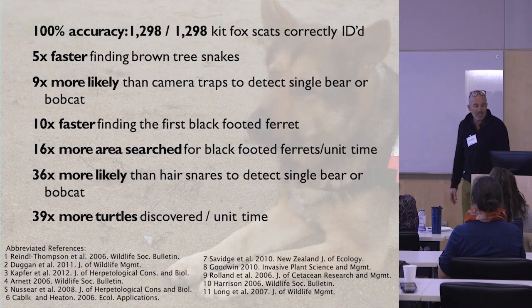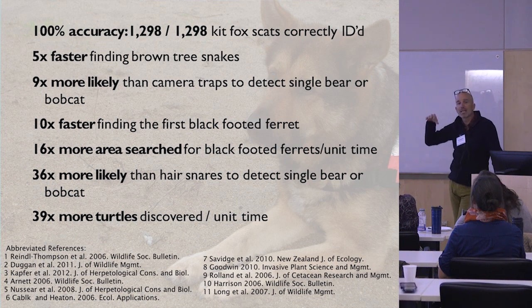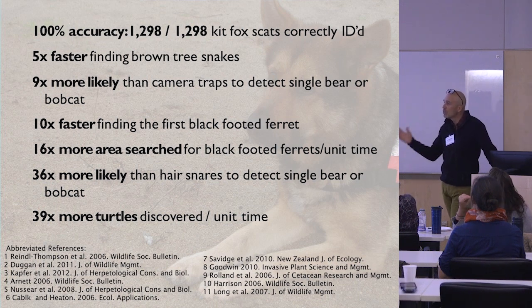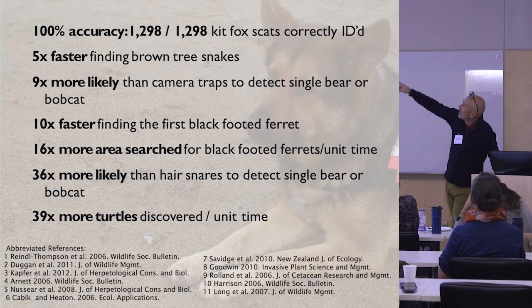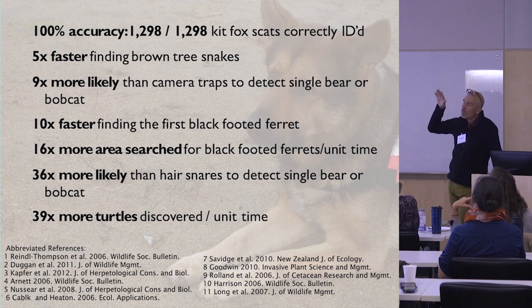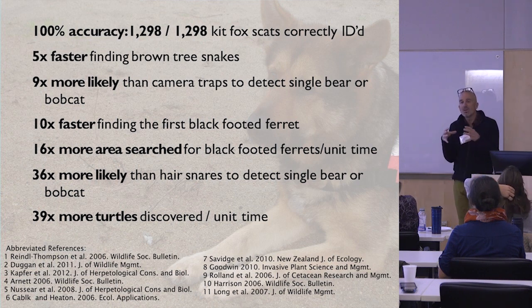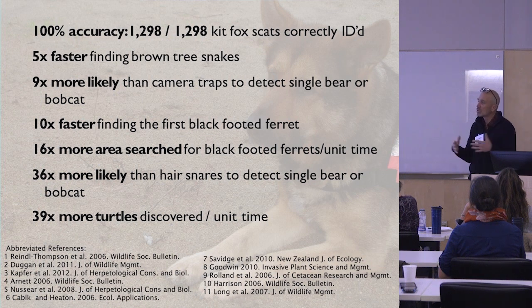So you guys are scientists, so I'll give you a little bit of data here. This is just a summary. A few years ago, we went back and asked, what are dogs good at? When should you be using them and when shouldn't you? And the bottom line is that they're good at stuff that's either cryptic, hard to find, or hard to discriminate, or at very low densities. So the 36 more likely than hair snares to detect a single individual. So if you've got really low densities, you can camera trap for a really long time, and it'll take you a long time to find them. Whereas a dog who's searching that area systematically will find it a lot more quickly.